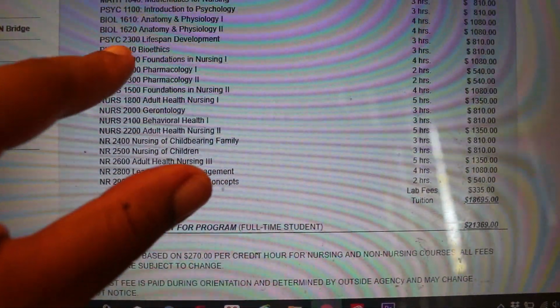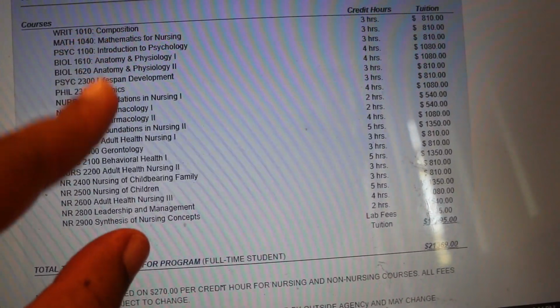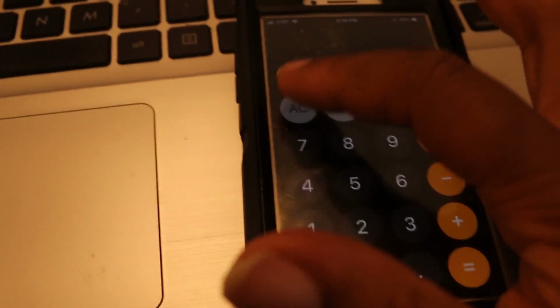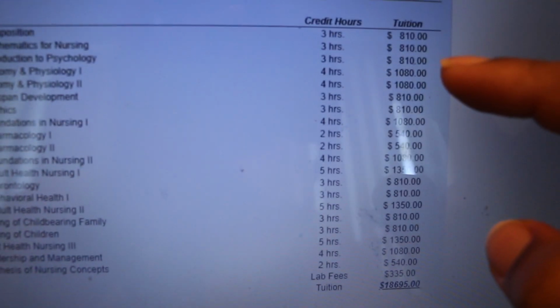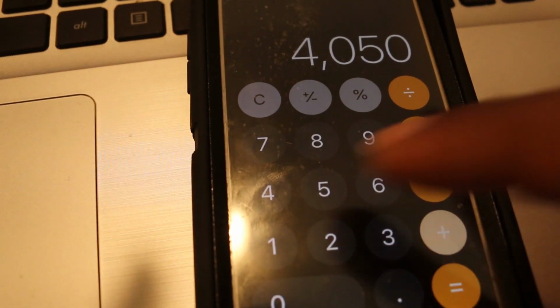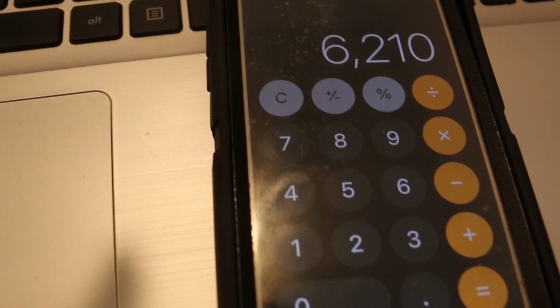And there's quite a few different prereqs you have to take. You have to take 1, 2, 3, 4, 5, 6, 7 prereqs. So let's just add it up. If you were to take all the prereqs here compared to the community college, let's look at the cost difference. That's $62.10 times 5 plus the rest. How much it takes to do the prereqs at the nursing program is $6,210.